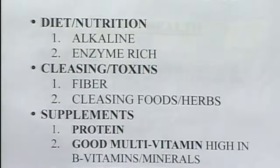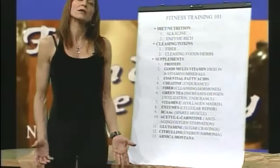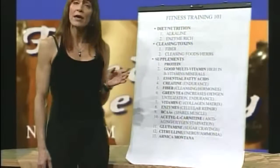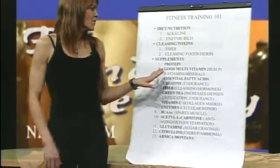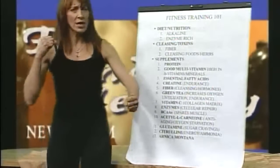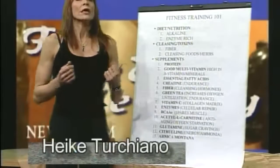When we're talking about supplements, I get a lot of questions when I'm in the store about the types of supplements you should take when you're fitness training. And besides cleansing out the body and getting it prepared for your fitness program, there's the top 4 things that I usually recommend to people who come in who are saying, I want to get fit again, I want to have endurance, those types of things.